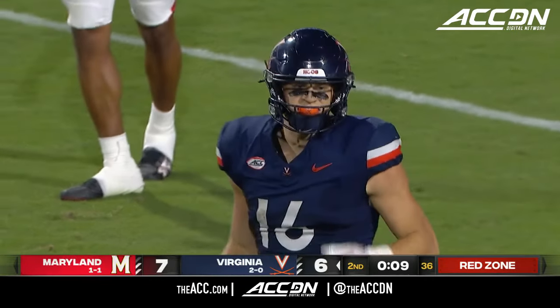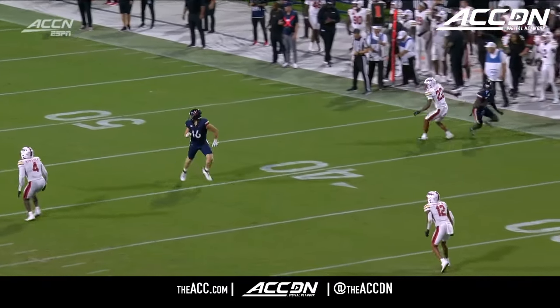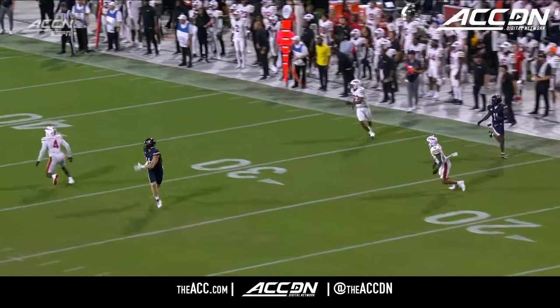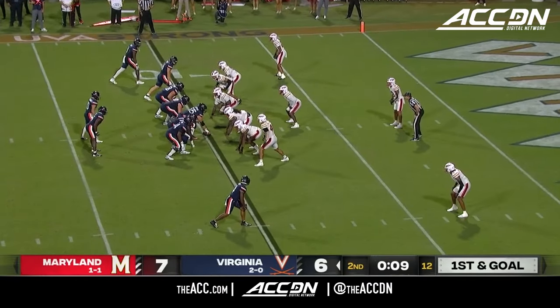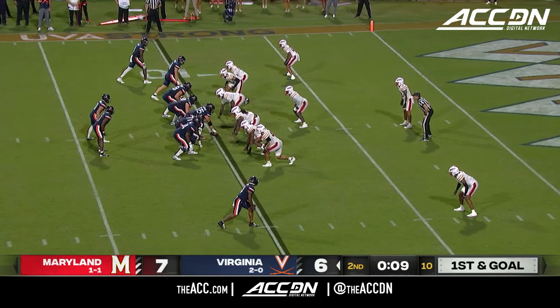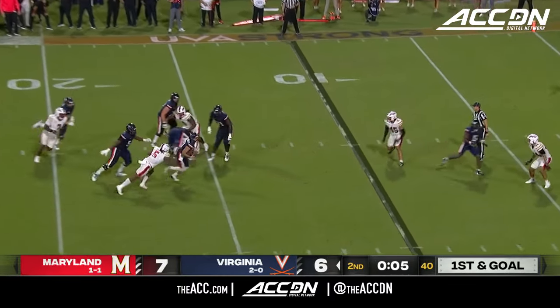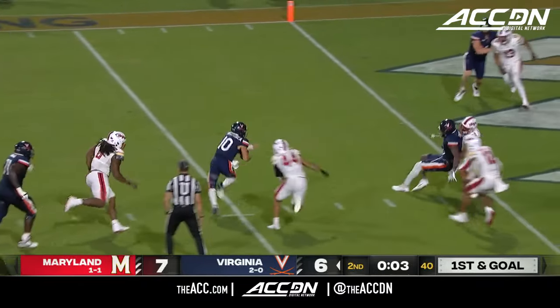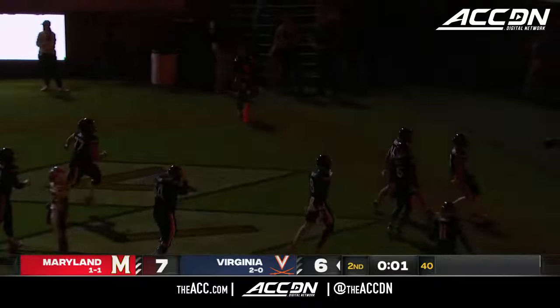9 seconds to go, and Tony Elliott wants a timeout. And after that miscue on the previous, or two plays ago, excuse me, falling down trying to make a catch. Tight end, three receivers here for Colandrea. Maryland blitzes. Colandrea scrambling in the pocket. He'll avoid it at the five, trying to get to the end zone and dives for the Cavalier touchdown.